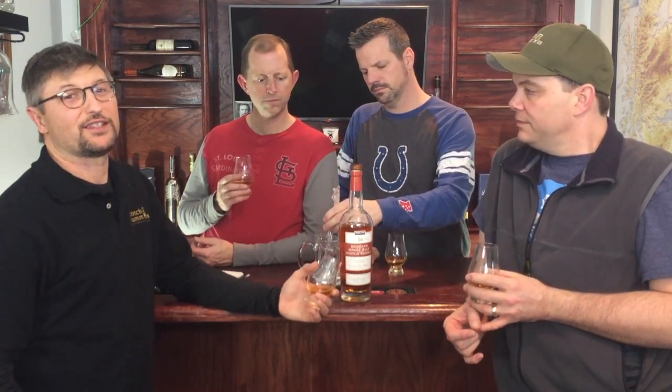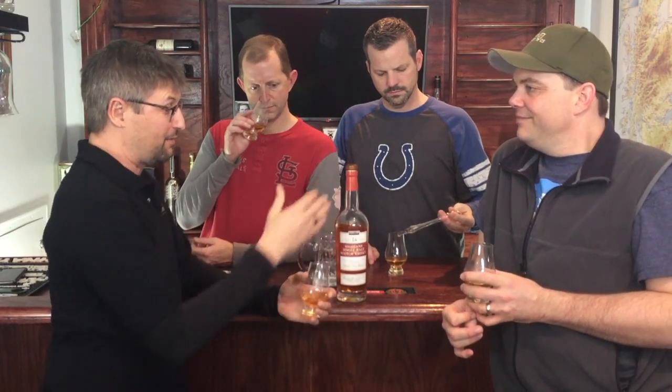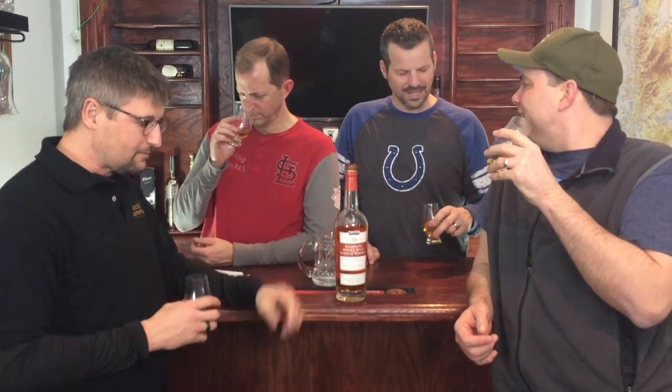I'm pleasantly surprised that it doesn't taste like it looks. Because I hate to knock it for that. I don't like the color of it. I mean, to me it screams orange. Were you waiting for an orange tongue? Like you just ate a popsicle or something? Orange slush. Dreamsicle. Now I want a dreamsicle.